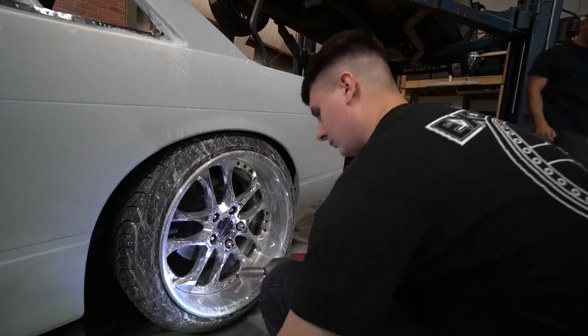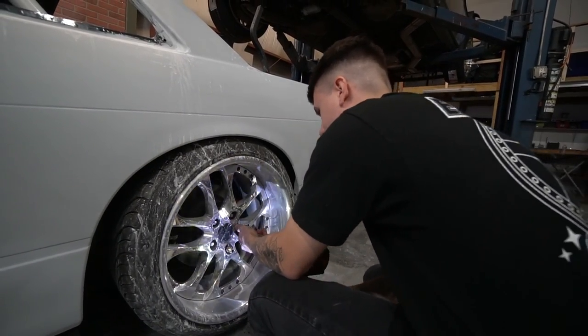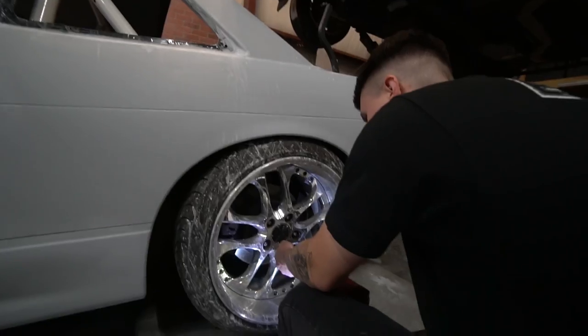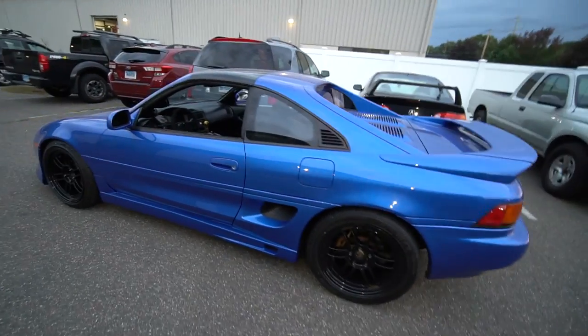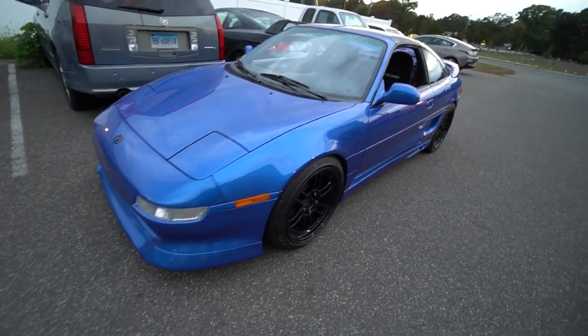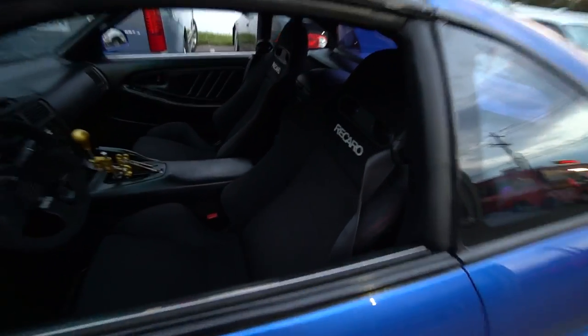High tone helping out, we love it. What are friends for, right? Can't wait to see this thing done. Ant's gonna do a great job on it. Oh, this is Ant's MR2. Crazy, it's K20 swapped. Full interior.